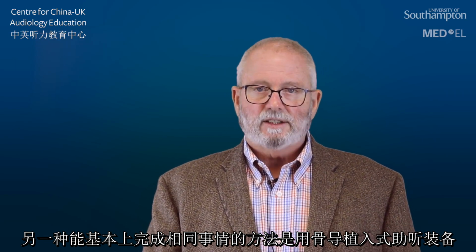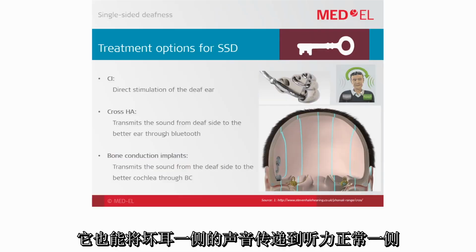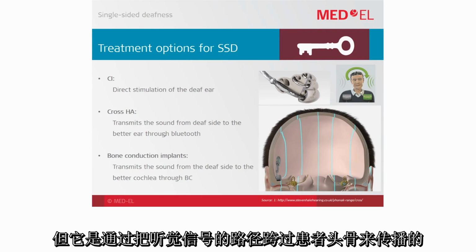Another way to essentially accomplish the same thing is with a bone conduction implant. It also takes the sound from the deaf side and delivers it to the normal hearing side, but it does it by routing the auditory signal through the bone of the patient's skull.